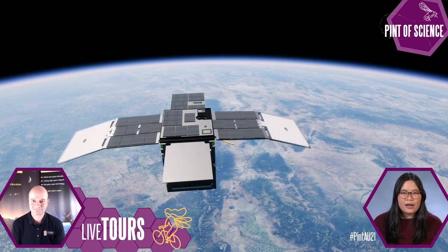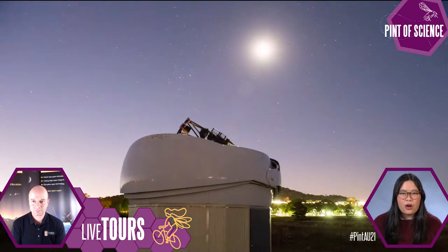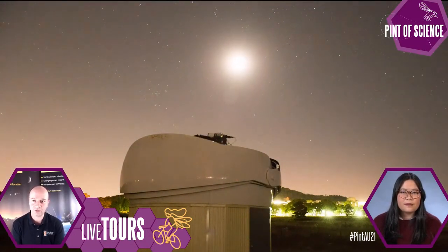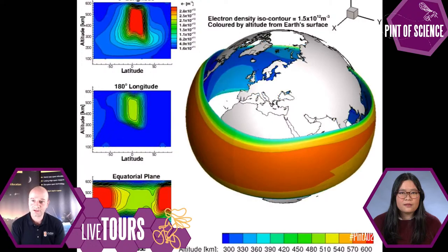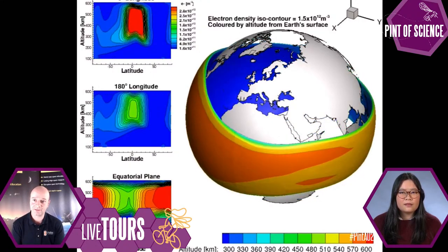So we've got your fun animation where we see all these solar panels come out. And then where are we now? So this is our Falcon telescope. We've got a few telescopes in our stable. One of them is that Falcon telescope. It's one node of a network of 12 around the globe.